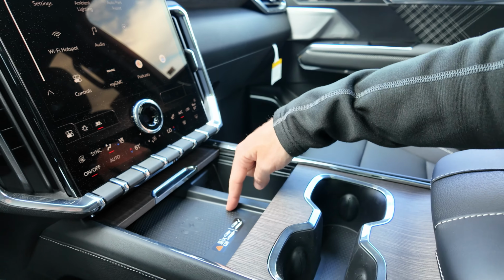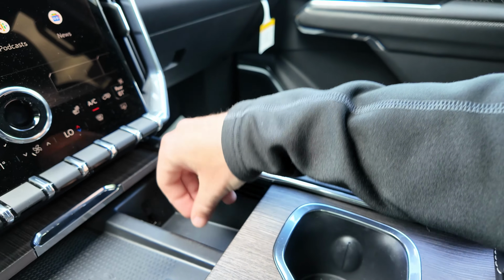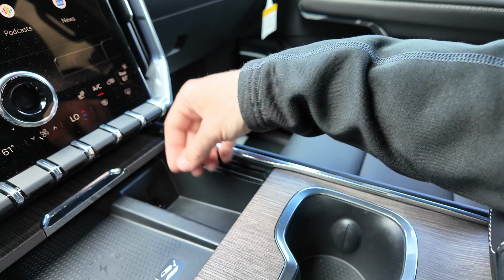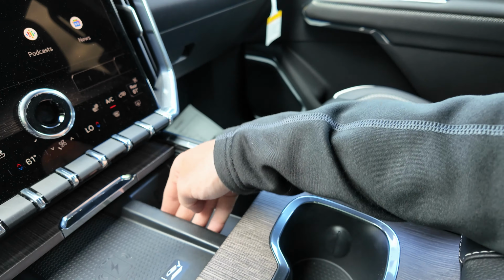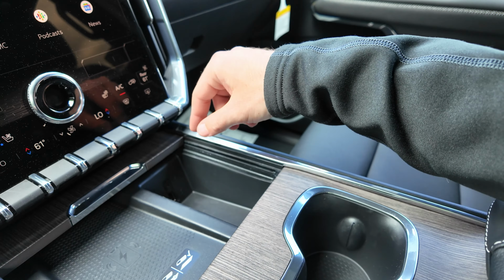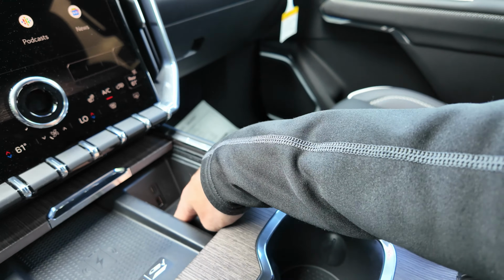You can see we've got our wireless charging pad here for your smartphone. You've got a rubberized section here that you can put keys or whatever. Maybe don't put keys, you just scratch stuff. I hate putting keys in my stuff. Don't mind me. I'm neurotic when it comes to my trucks, trying to keep everything perfect and clean and new. But if you were to put anything in here, it won't slide around.